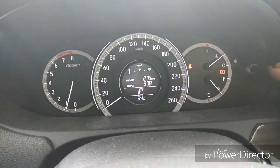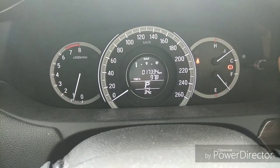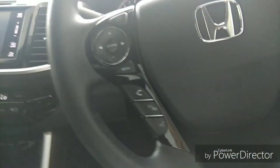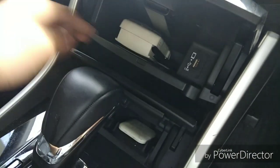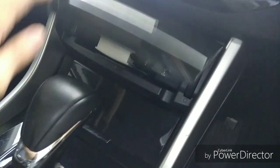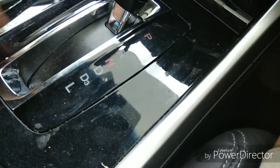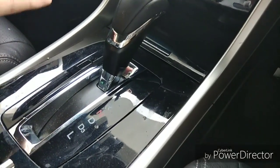So here now we're at the range, trip A, average fuel consumption, trip B, odometer, back to range. And this car has a 4-spoke steering wheel with electric power assistance. And you see, oh, there is no storage space because it is already covered with this nice cover. I think they copied from Mercedes-Benz, I'm not sure. I'm not trying to teach Honda, but I think this is a good idea. But the only downside is you see you got some dust. It will be a fingerprint or dust collector. And this is using an old school 5-speed automatic. But I think it's definitely better than a CVT gearbox.